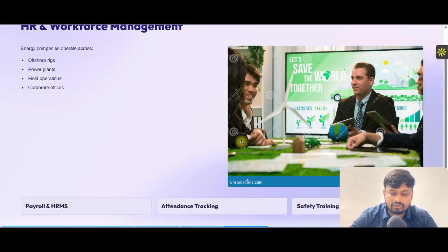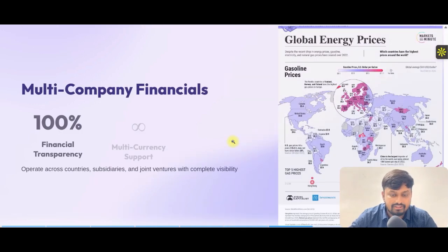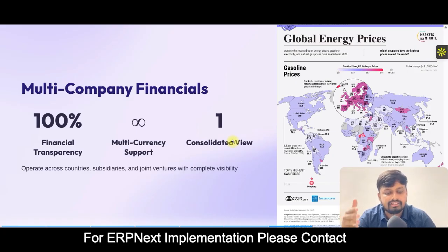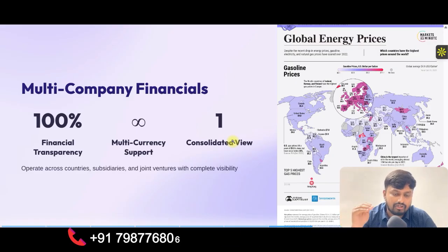Apart from that, you can also maintain payroll inside the HRMS system. You can track attendance. You can also deliver safety trainings for your employees. The next thing which is important is multi-company financials, right? Multi-company financials is very important when you want to run a lot of payrolls, when there are a lot of sales and purchases going on in different companies which are subsidiaries of maybe a major company, a parent company, right? So in this manner, you can keep 100% financial transparency across all the documents.